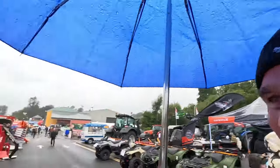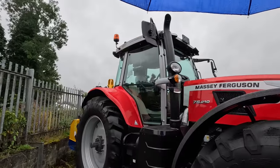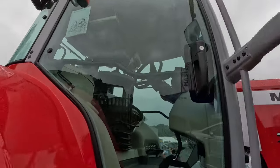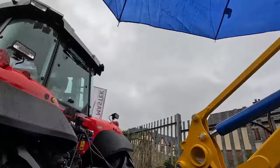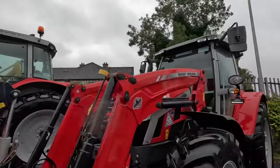And here is my favourite tractor, the Massey Ferguson. Look at this. Wow. I love it, my friends, I love it. I absolutely love the Massey Ferguson. I really do.